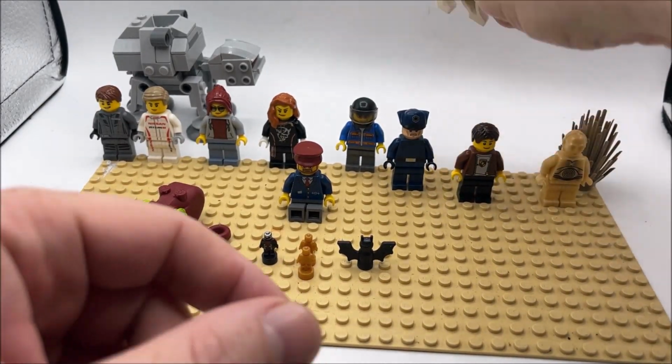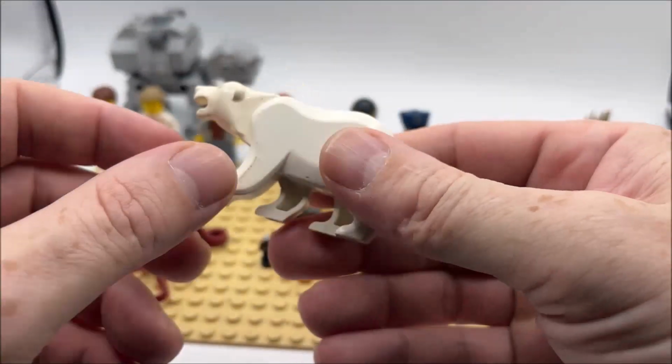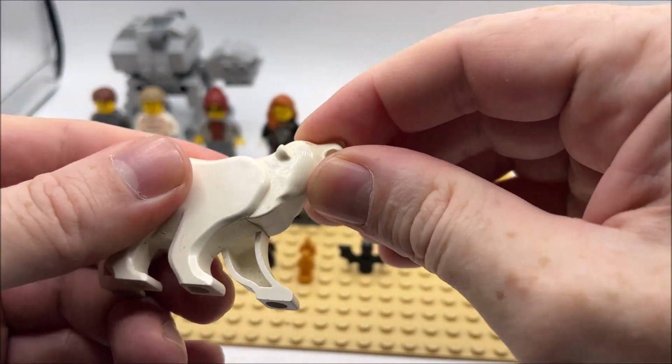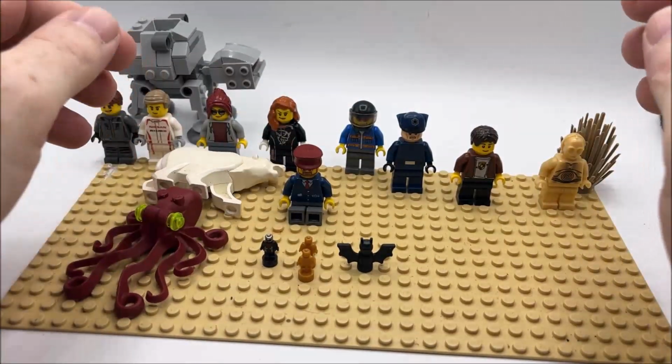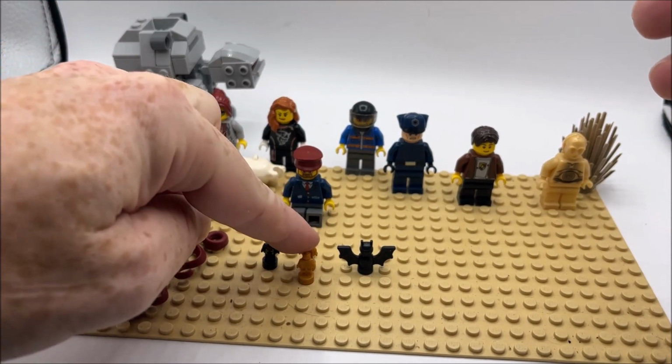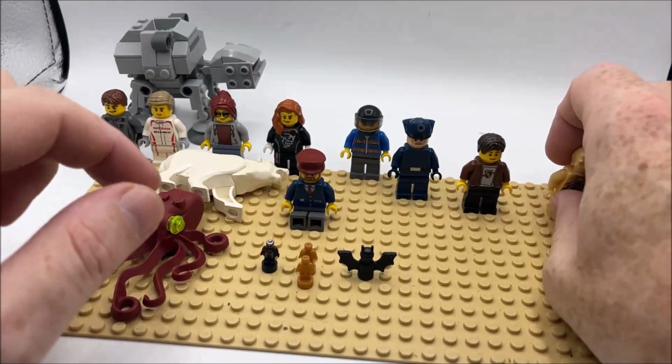You got a polar bear. Very cool. These are about 10 bucks or so. Needs a cleaning, but the head articulates. Got the octopus, little Ant-Man, some gold trophy figures. I just like that bad guy, so I put it there.